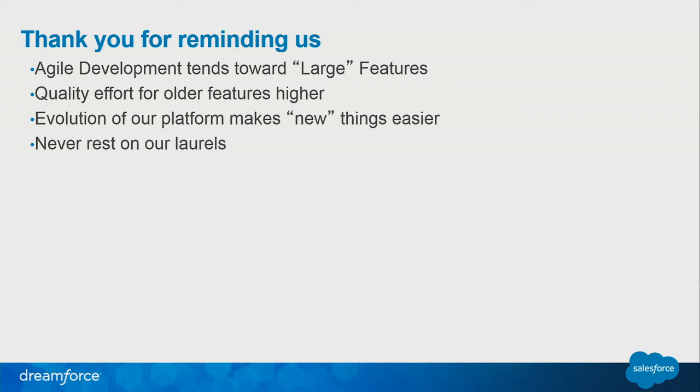We use agile development, which means that each team is independent. But that means that each team wants to make progress every 3 months, so the larger features that take maybe a year to build and bring all of you with us take time. The quality effort for older features is much higher because test-driven development is a more modern practice and wasn't there at the beginning when we were a startup. And the way we've evolved our platform, especially how we try to build on and not in the platform, means a lot of the older stuff is hard to touch. But we never want to rest on our laurels. We don't want to say that we don't work on that anymore. If you're using it and it's a widely adopted feature, it keeps improving.